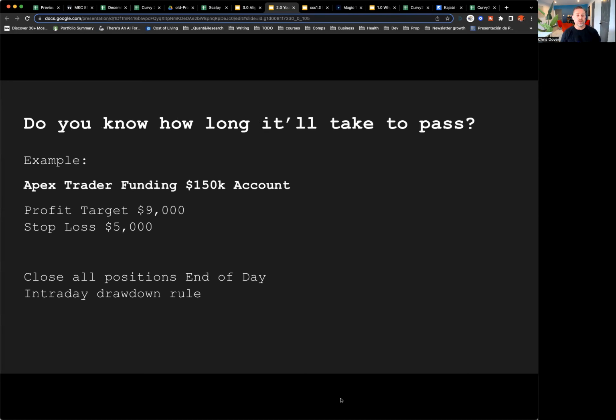So let's take a look at an example here. Do you know how long it'll take for you to pass the prop tryout? Let's say it's an Apex Trader Funding $150,000 account. People are liking Apex these days.